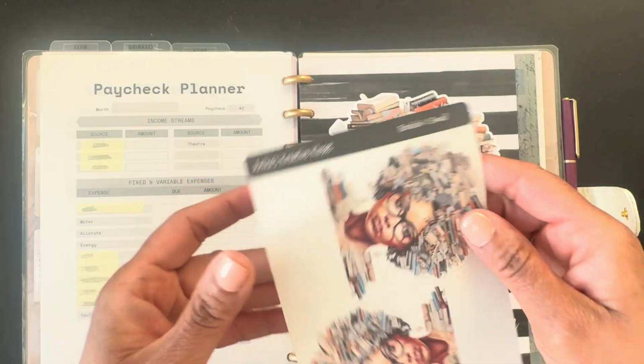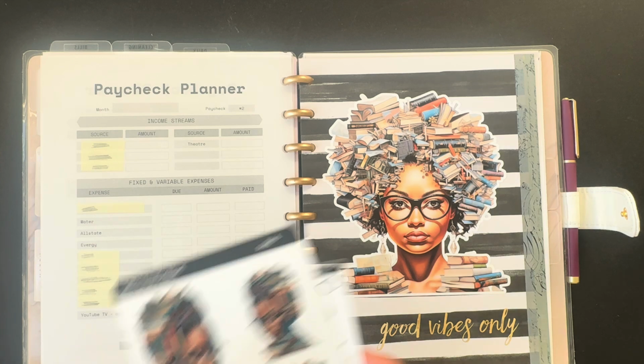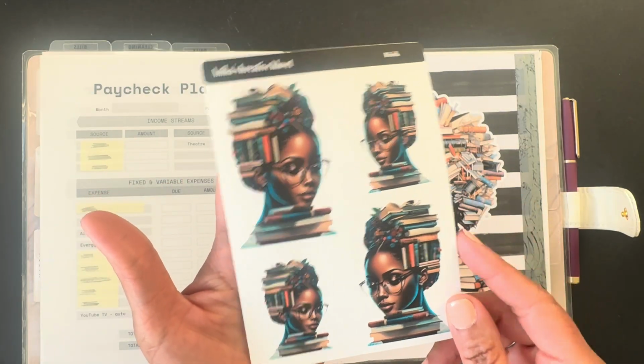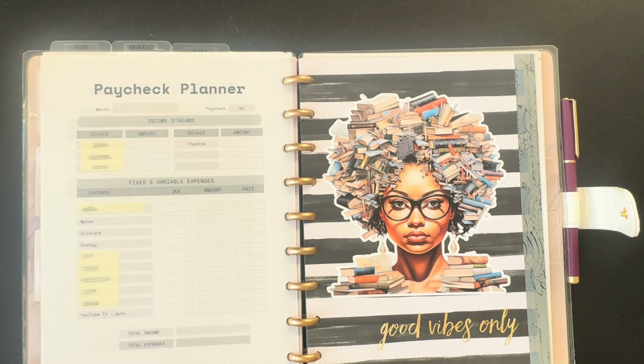So these are a little bit smaller, and they're also on transparent paper. Stunning, y'all, stunning. Look at this, baby. Look at that. Oh my gosh. So I am just looking for some kind of creative way to use these stickers. And then the other design that I bought is in here. I'm about to show you.